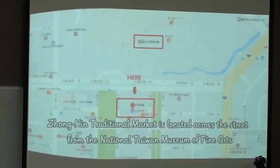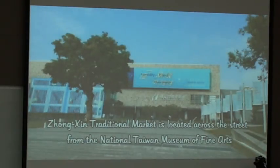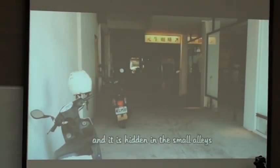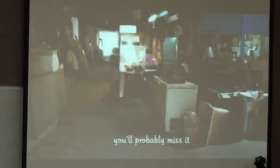Zhongxin Traditional Market is located across the street from the National Taiwan Museum of Fine Arts, and it is hidden in the small alleys. If you don't look for it carefully, you will probably miss it.